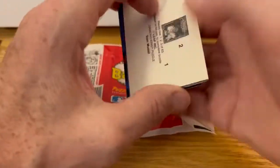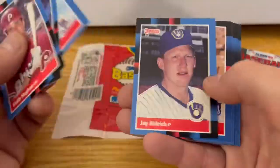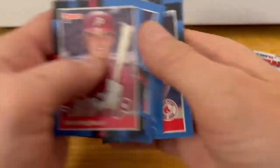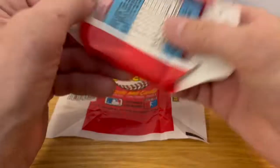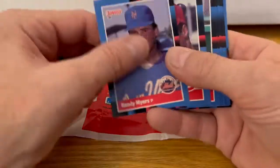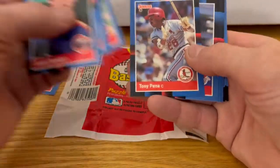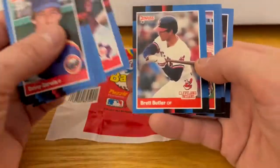There we go. Got the puzzle piece of Stan Musial, Steve Trout, Rated Rookie, and nothing. All right, I don't have to be so easy on this pack. Another puzzle piece, Randy Myers. There's a Barry Larkin, best card out of there. Mark Grace, rated rookie card. David Wells, that's his rookie card. Omar McDowell.